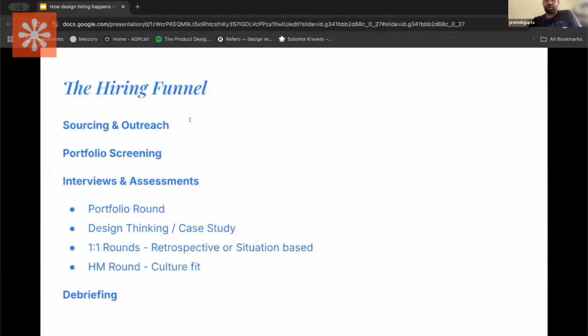That's how the basic hiring funnel looks like. So basically, we start with sourcing and outreach, then we move to portfolio screening, then is where the interview and your assessment starts, and the last one is debriefing, right? So those are the four basic pillars of the funnel, that's how the hiring funnel looks like.